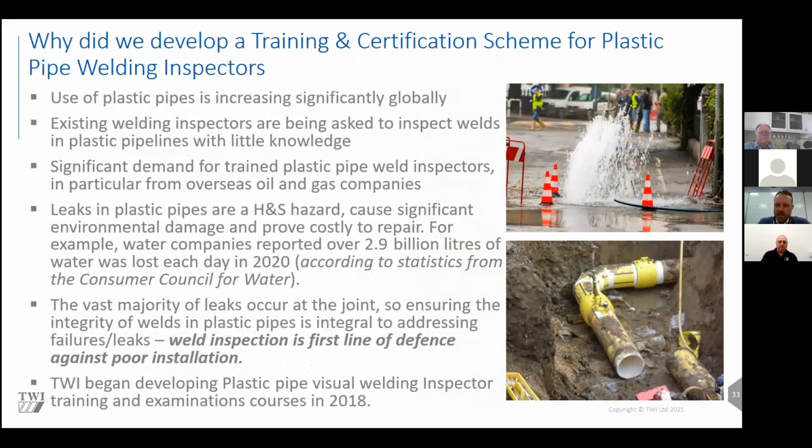So why did we develop the scheme for Plastic Pipe Weld Inspectors? Well, hopefully from the previous slides, you've seen some of the numbers that we currently train and certify for metal welding. We know from experience that the use of plastic pipes is increasing significantly. We also know from research we've done with some of the metal welding inspectors that have attended our courses that existing welding inspectors are being asked to inspect plastic pipelines with little knowledge. We're getting this feedback regularly, that they're being asked to inspect plastic pipes with their metal welding qualification. So obviously that's not an ideal situation.